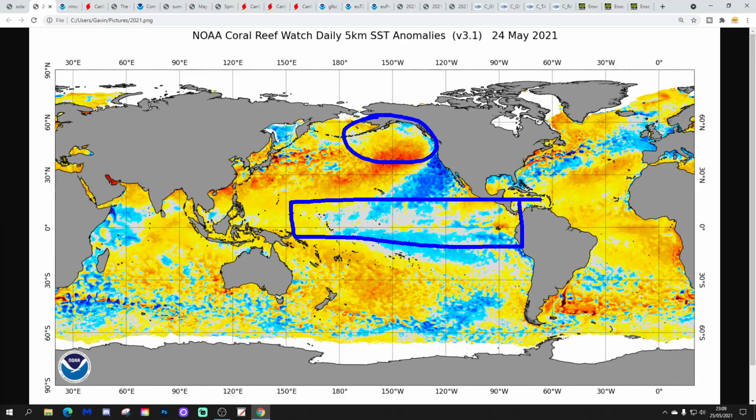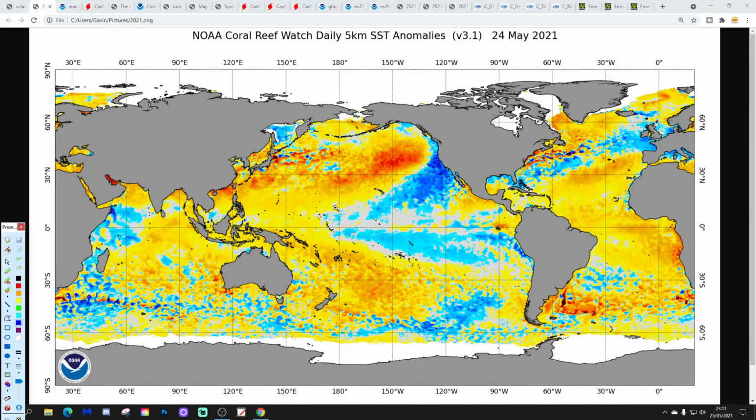Will we stay at ENSO neutral during this summer, or will we see La Nina starting to re-emerge? If we do see La Nina re-emerging, we will attempt to answer, through reanalysis, what that could mean for the autumn with a second year La Nina. Could we even see El Nino getting going? Who knows? But we'll keep a very, very close eye on what's happening through the ENSO region during this autumn. Of course we will.